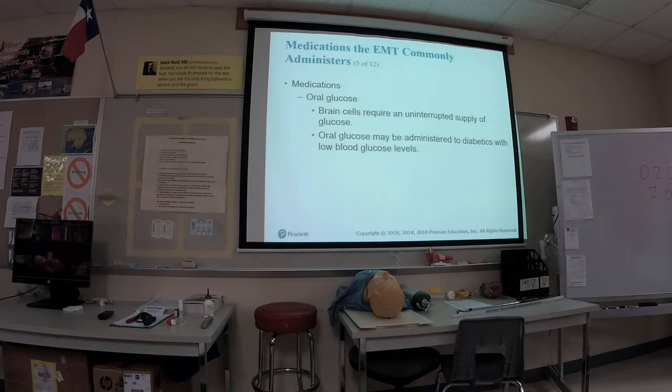But anyway, the class of drug is a carbohydrate. Go figure, right? It's a little liquid pizza in there. But it breaks down very easily. It's already in a form that doesn't have to be broken down. The route is oral. So what I would do is cut the tip off and let the patient self-administer. If they can't hold the tube, then they're too altered for me to give this medication to. So I wouldn't give them an oral medication, or if they're unconscious.